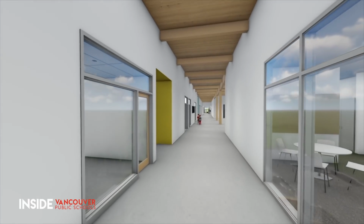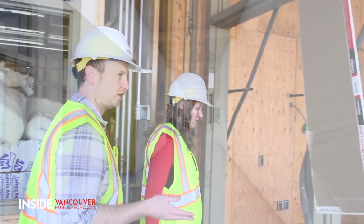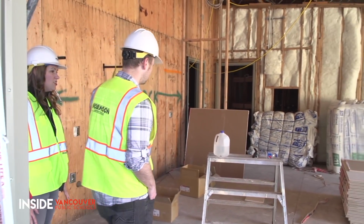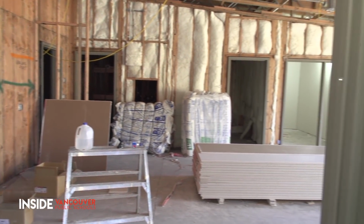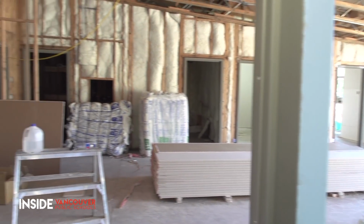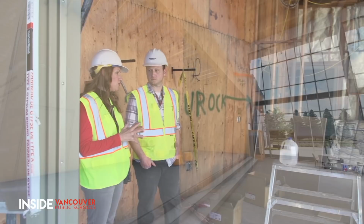So this is the Family Community Resource Center. For those who don't know, what's going to be happening in this room? Yes, so in the Family Community Resource Center, we do have a full-time staff member who works here. She works on providing opportunities for families to connect with the school or connect with resources.